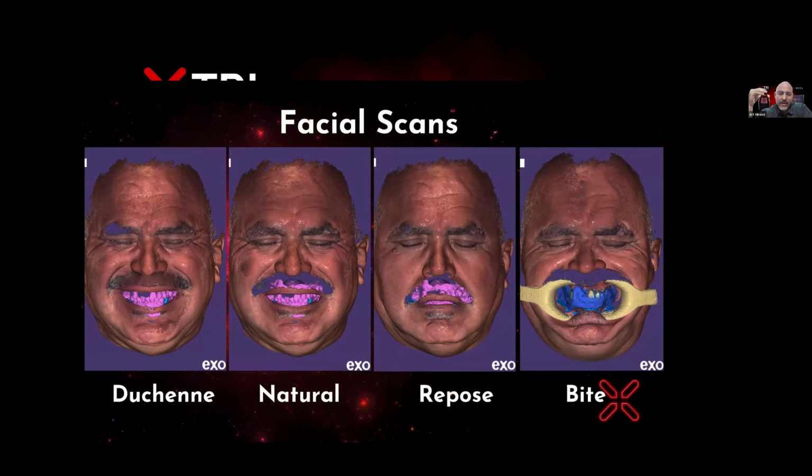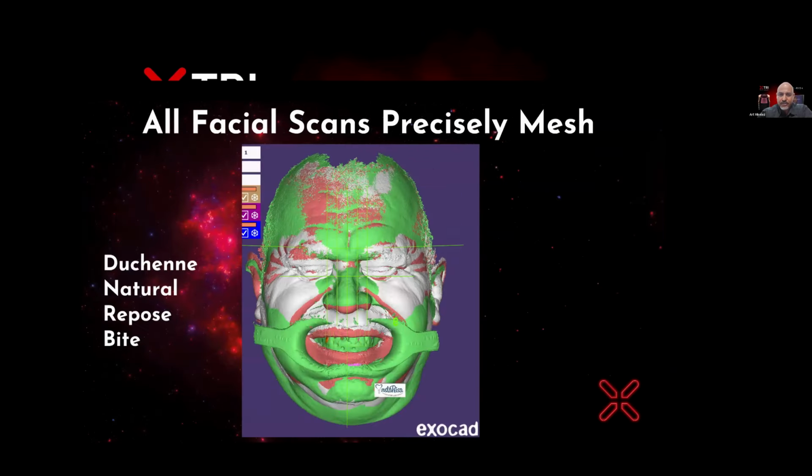I can do this very easily and determine where the transition line is going to go, because I have digital technology that allows me to see through the patient's lip to determine how much bone reduction I'm going to have to make. So we get a Duchenne smile, a natural smile, a repose smile, and then a bite smile. Not a bite scan smile, but a bite facial scan, excuse me. Then we align all of these facial scans very, very precisely.